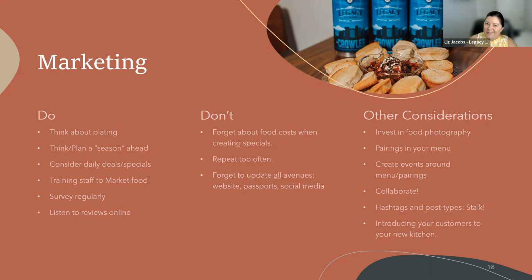Make sure you also take that information with a grain of salt. As I mentioned earlier, you want to be careful not to give in to too many suggestions and feel the need to change everything because you got one particular suggestion for a niche type item. So definitely take that info with a grain of salt.